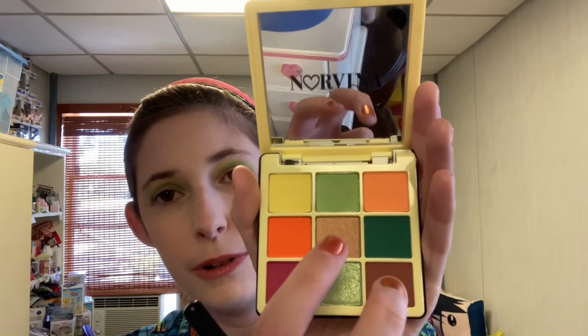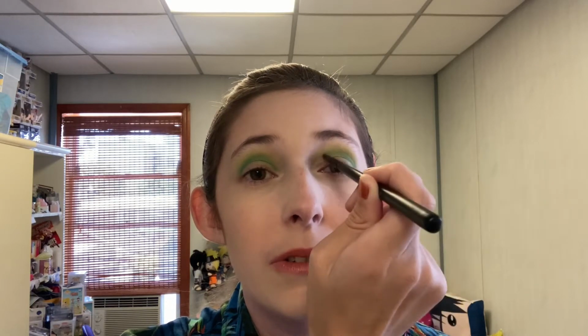I feel like you can actually get a lot of different looks out of this palette. You could keep it really simple and just do the brown and the beige or tan. You could do a monochromatic green look. You could do a monochromatic orange look. You could mix everything together. You could do a sunset look with the purple and the orange and yellow. Or you could put purple in with these kinds of colors for a neon kind of look.